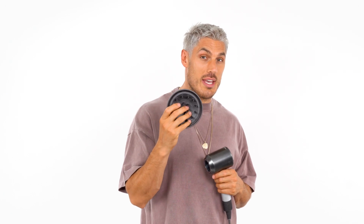For anyone that doesn't know what this is, a diffuser. If you have curly or wavy hair, you'd be surprised at how curly it can get when you use one of these. What else have we got here?